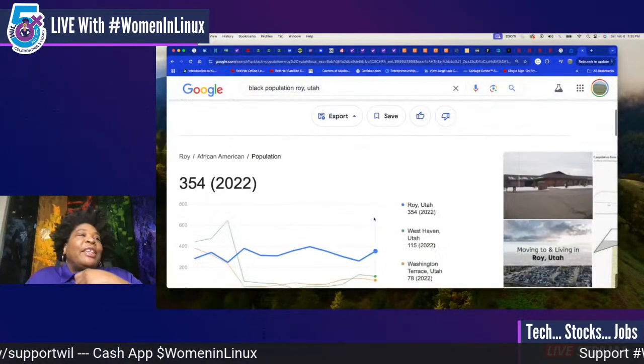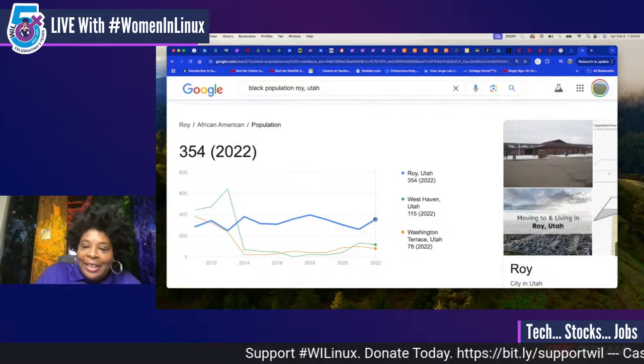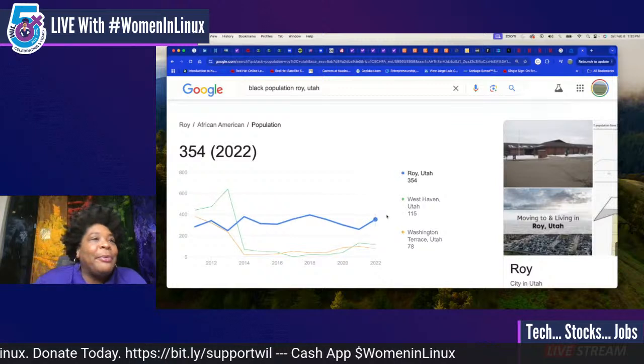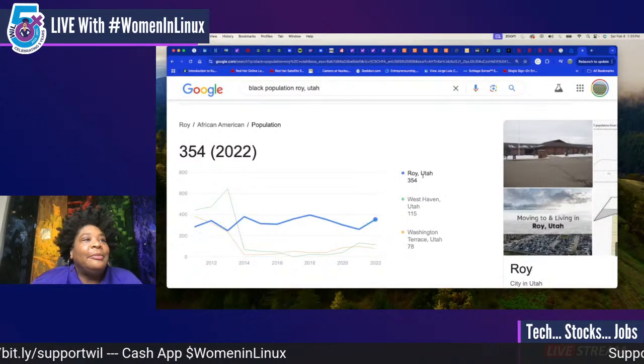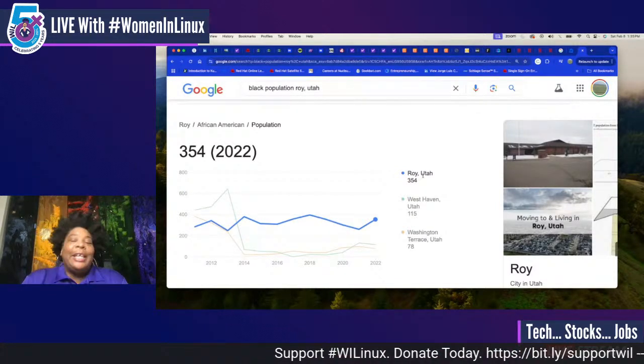Let's go here. Let's see. Black population. I think Roy, Utah is the place. Roy, Utah had a black population that was the 28th largest in 2021. Let's see. The black population in Utah is 2.1%. 2.1. 354 people. All right, Roy, Utah. Let's go. 354. Wow. Look, it had a big population boost. Look at y'all. For real, you probably walk outside and be the only one.